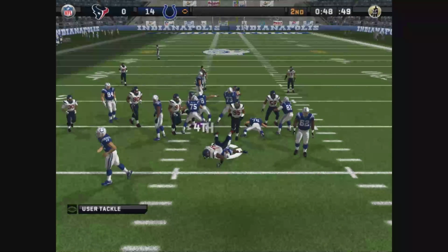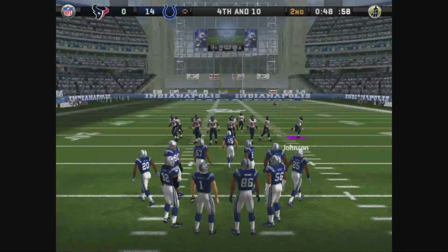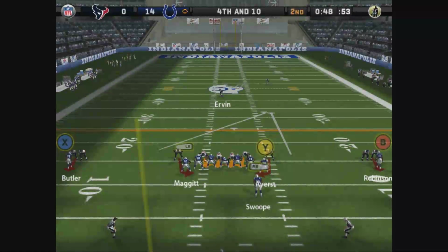Hand it off. Wilfork comes up to make the play at the 14. Time to call the special teams play. On the play. So they'll line up to punt after going 3 and out.